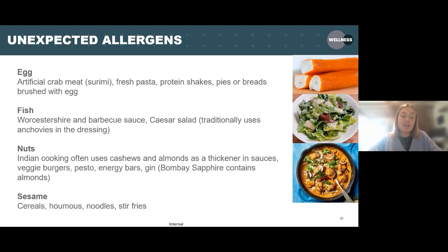So then on this side, we've got egg. Things like artificial crab meat, that's the picture in the top right-hand corner. It's called surimi, and it has egg in it. You've also got fresh pasta, and then I touched on egg. You can also see the picture of the Caesar salad, which traditionally uses anchovies in the dressing, but barbecue sauce as well might have fish in there.